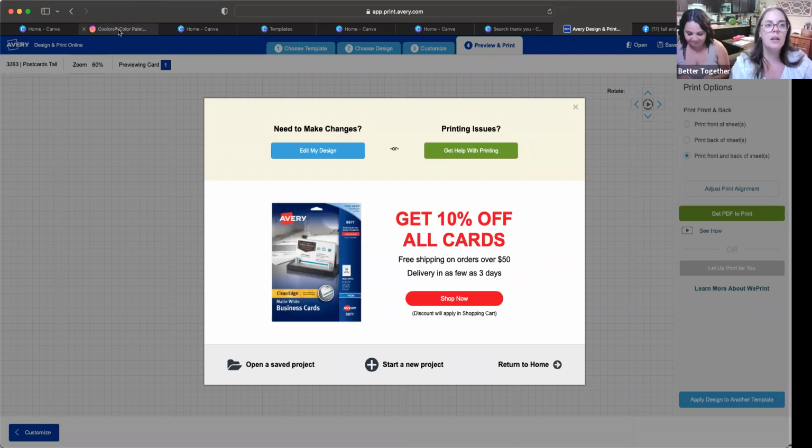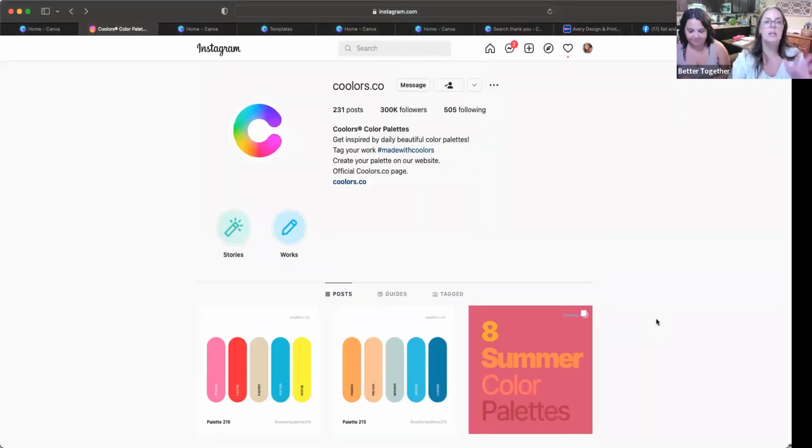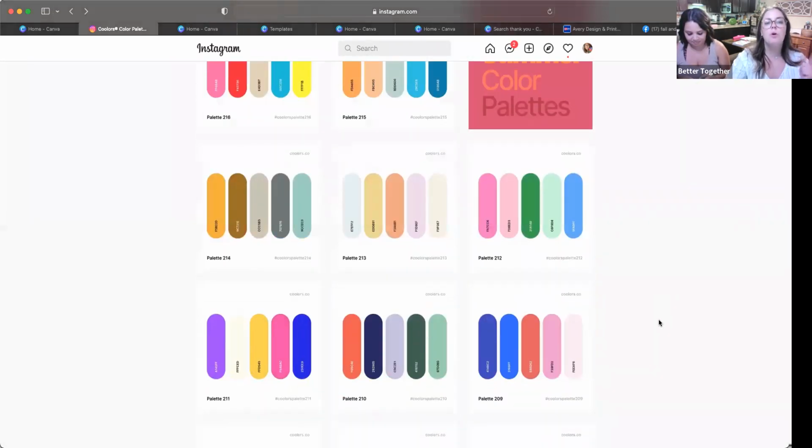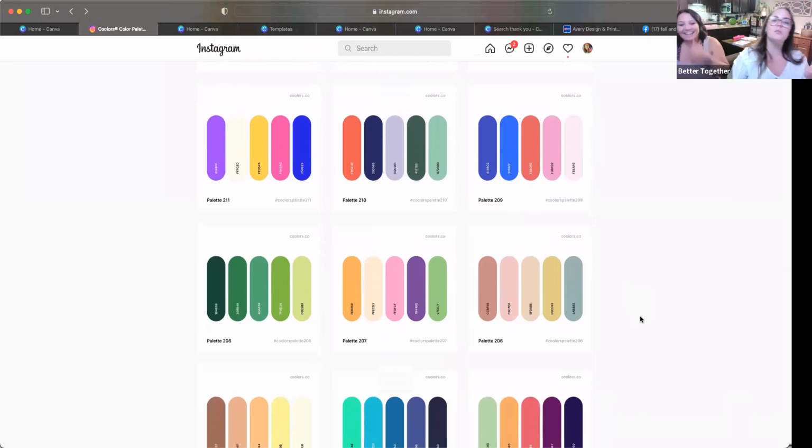Okay. On Instagram, I stumbled upon this awesome page. It's colors.co, but colors with 2 O's, COOLORS.co. This has a bunch of beautiful color groups, right? What would they call these? Palettes. Color palettes where all the colors go really well together.